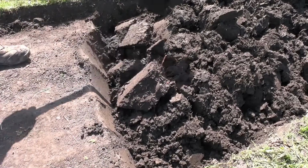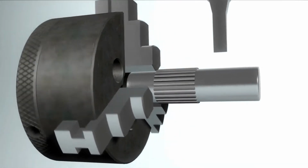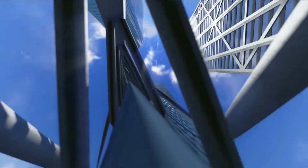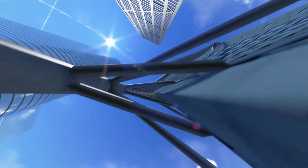It's also easy to work with and has a low environmental impact. 2. Steel. Steel is another great material for green buildings because it doesn't produce harmful emissions when it's burned. It's also strong and durable, which is important in applications like weight-bearing walls and roofing.